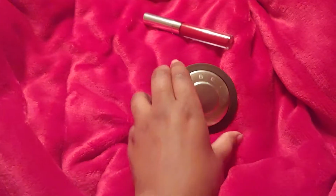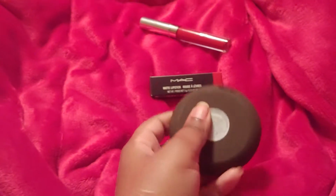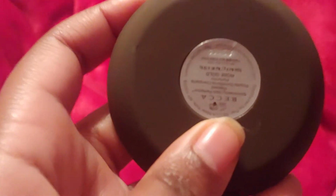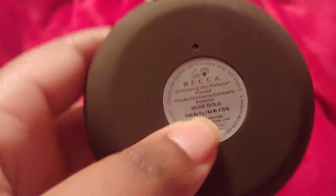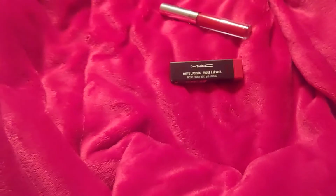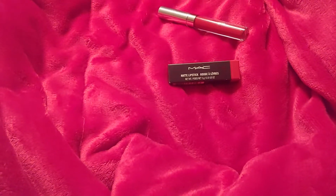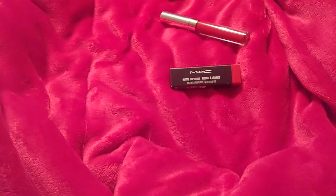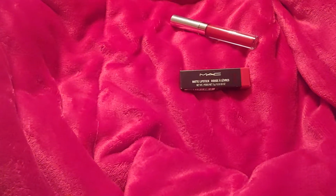Next thing I have are my Becca Cosmetics highlighters. So this one's in the color, let's see if it'll focus, rose gold. It's upside down. And the color rose gold. And let me open this for you. I have quite a few of these. I think I have 4 of them, but I just pulled one out so that I can show you. I don't think I can open this with one hand.